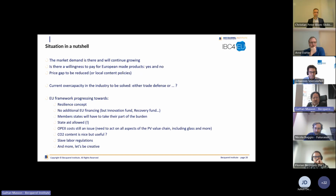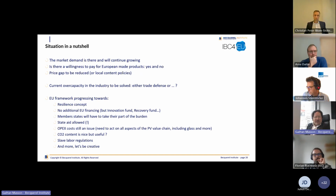CO2 content regulations, it's nice, it's important, but I don't think that it will be useful. And I think our Chinese friends are doing as good at company level as we can do. Slave labor regulations are coming, but I don't think either that it will be a major step forward. And for the rest, we can be extremely creative through regulations to develop products which are different from the Chinese ones and go for specific regulations to be sure that they will have a market access.